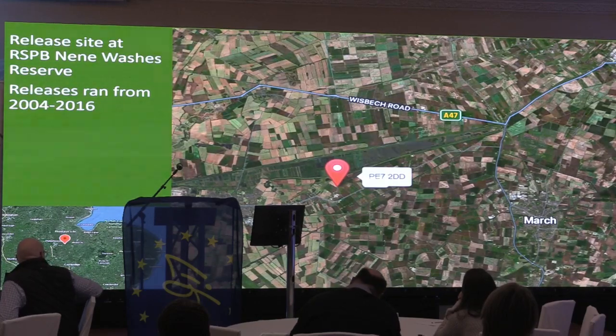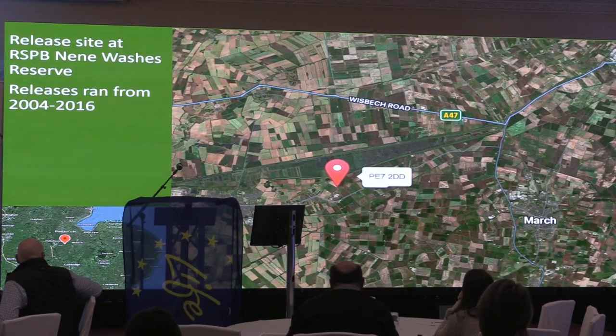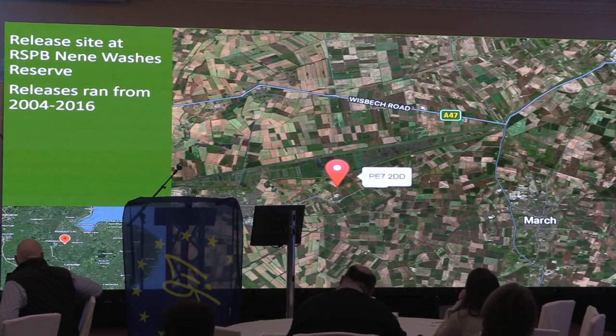And monitoring efforts over the course of the trial at the Nene Washes showed good results. They had returning birds in similar numbers to the wild populations. That's around 20% of migratory birds make it back. And actually, by 2014, the results were really promising, with 22 calling males back here, and seven of which, when they were caught, didn't have a BTO ring on, which indicated wild breeding the previous year.